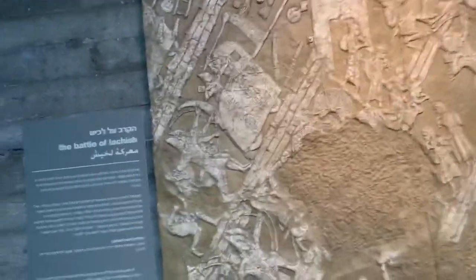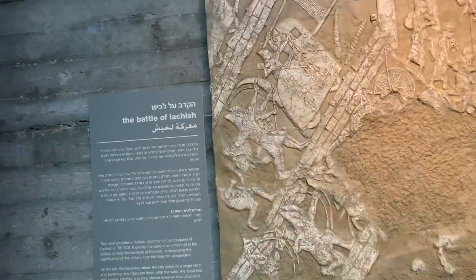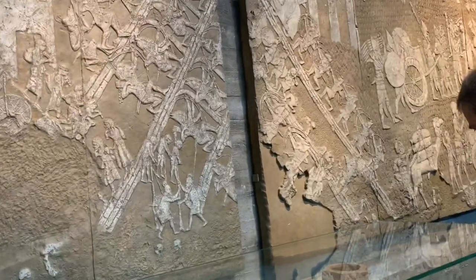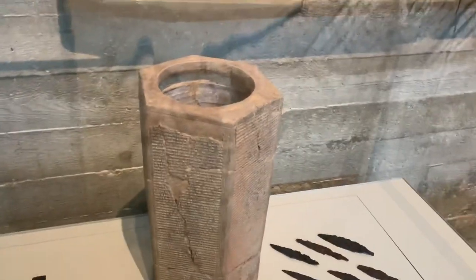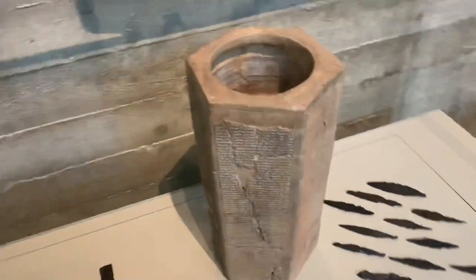Kitties. So, this giant thing here, which is a replica, was something that we had learned about in class at school. It talks about the Battle of Lachish, and Sennacherib saying how he didn't capture Jerusalem, but he made it like a bird in a cage. And this is the little thing that he recounts all that on, which I've seen pictures of in class, but that's really cool to see.